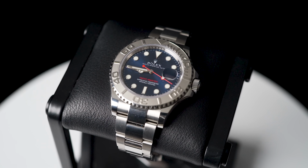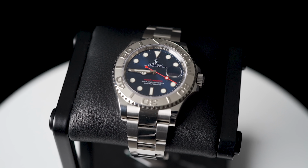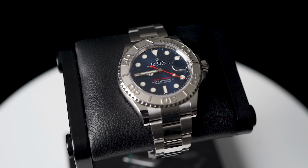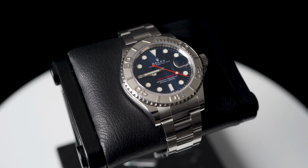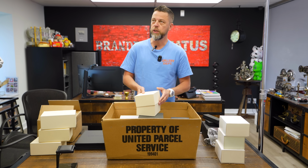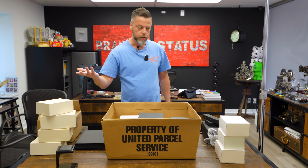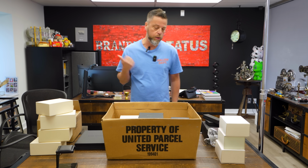Hey, the old school Yacht-Masters, right? Especially with the blue dial. People have been requesting these. I am seeing an uptick in the older Yacht-Masters. The blue dial obviously is a newer model, but I'm also seeing people requesting a lot of the older ones with the platinum dial. Price point is still very reasonable in comparison to the bigger Yacht-Masters as well as the Sky Dwellers and so on.